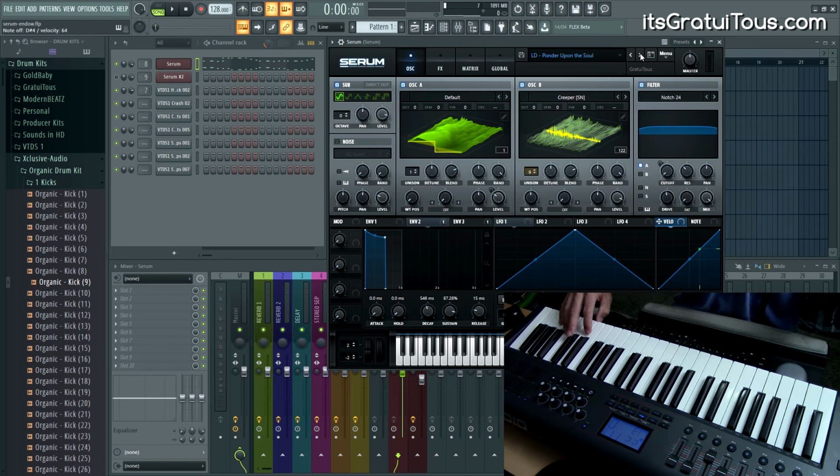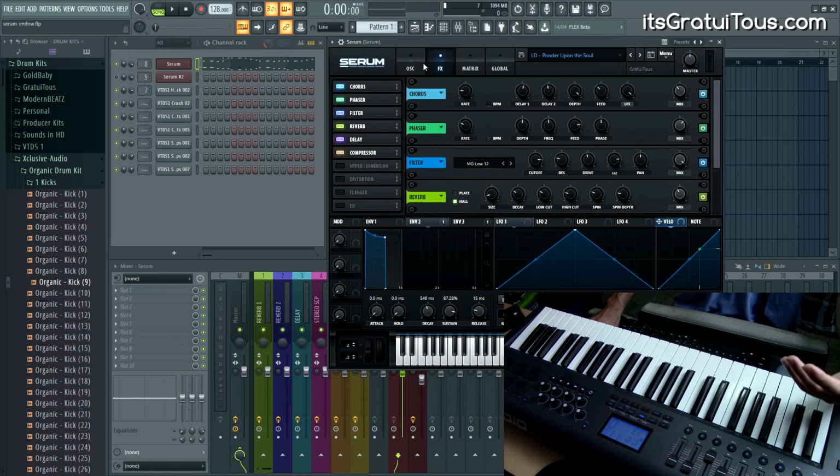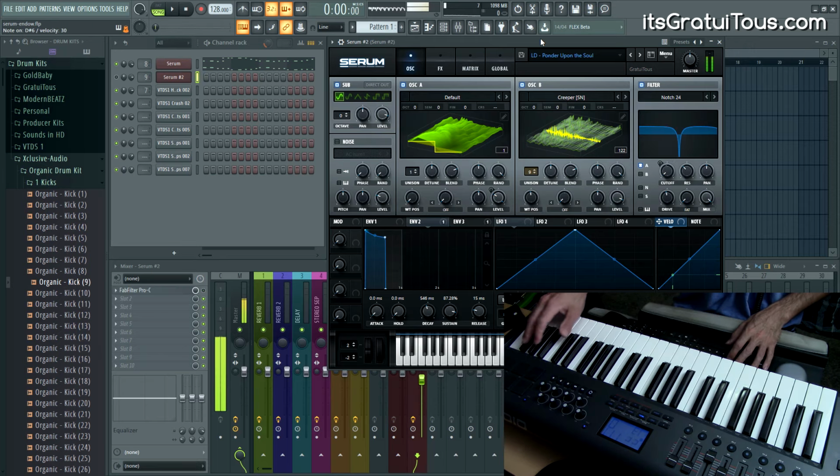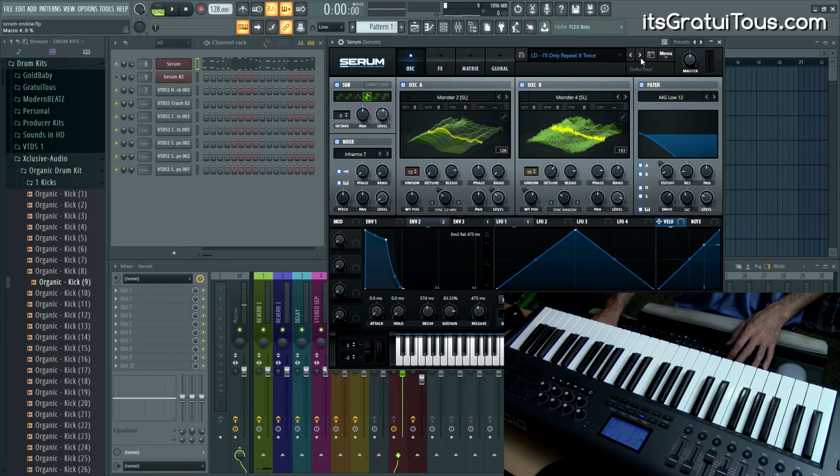Okay, this one's called Ponder Upon the Soul. It's really, really big sounding, tons of effects. So always feel free to go into the effects tab and dial back if it's too much for your mix. But as I was playing around with it, this sounds really, really big, right? Turned out really, really cool. Okay, so let's keep moving forward.